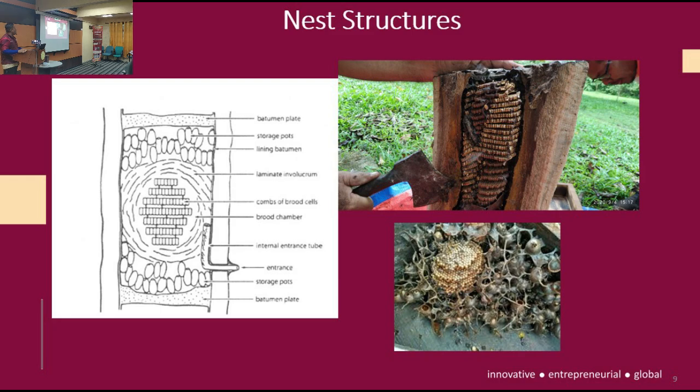So this is very important when we transfer a hive: if possible, we must locate or find the queen first before we transfer, because we don't want the queen to go missing. When the hive is missing the queen, two possible things will happen. First, if the colony is very strong, they will hatch a new queen. If the colony is not strong, they will die off. So it all depends on the colonies.